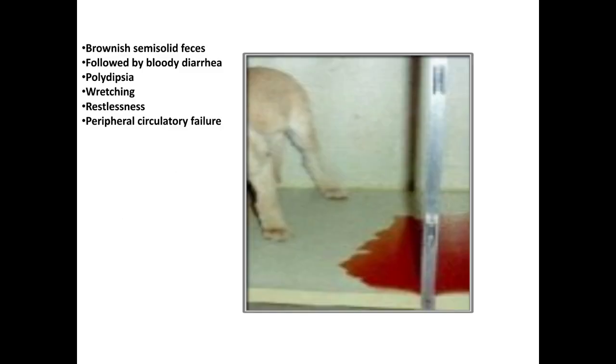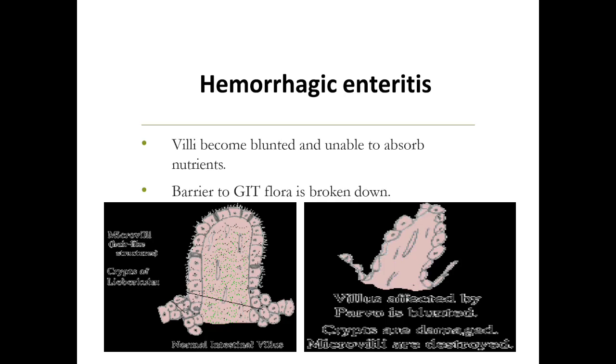Initially there is brownish semi-solid feces of the animal, followed by bloody diarrhea. The animal shows polydipsia, retching, restlessness, and peripheral circulatory failure due to heavy dehydration. In the case of hemorrhagic enteritis, we can see the villi become blunted and unable to absorb nutrients. The barrier of the GIT flora is broken down.